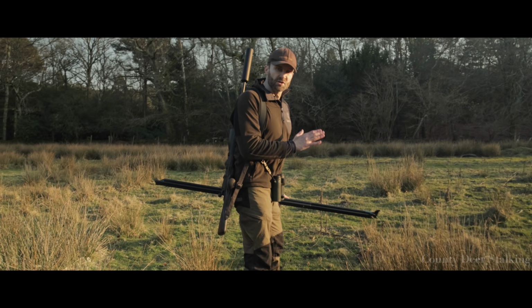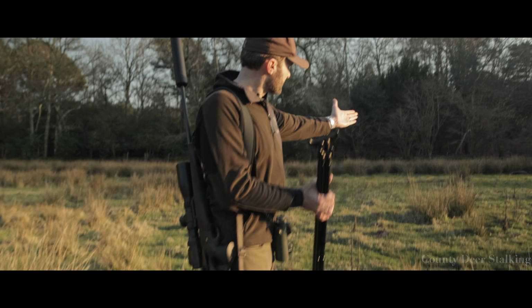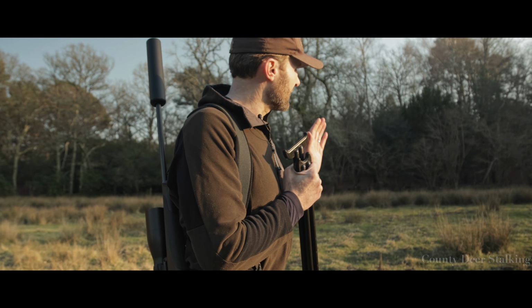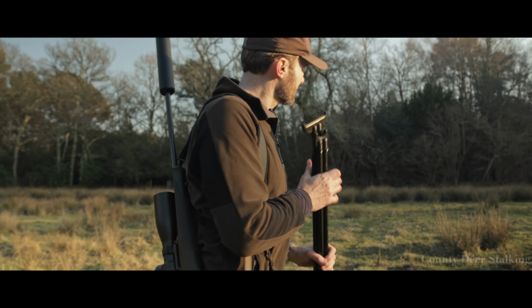So just a quick visual inspection at this stage, double check that there's no movement. There isn't, I'm pretty confident it's dead, but nonetheless it's always worth a double check at this stage just to be sure.